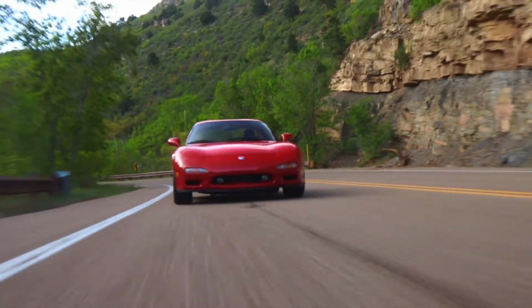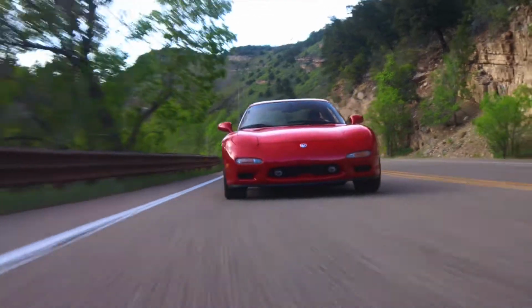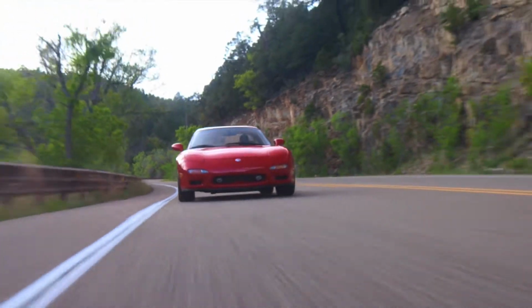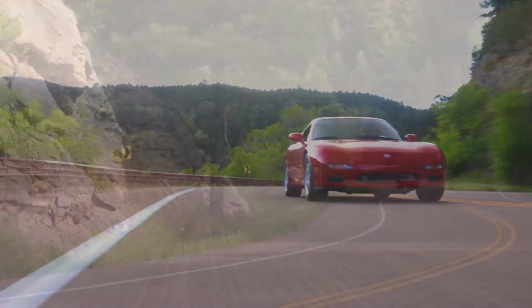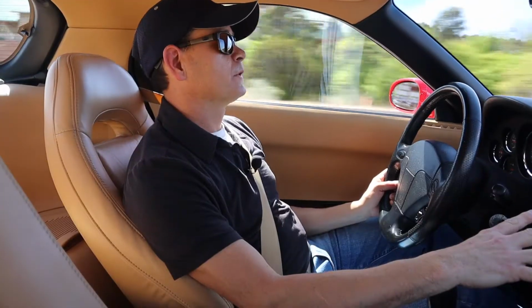So this engine, when it came out, had about 255 horsepower at 6,500 RPM, and it had about 217 pound-feet of torque at 4,500 RPM, which is not a ton, but that was enough in its day for this car to be 0 to 60 in around 4.9 seconds, just under 5 seconds, and that was an impressive number for '93.